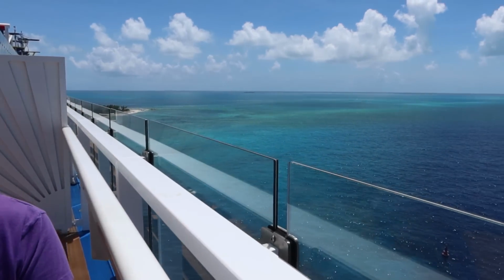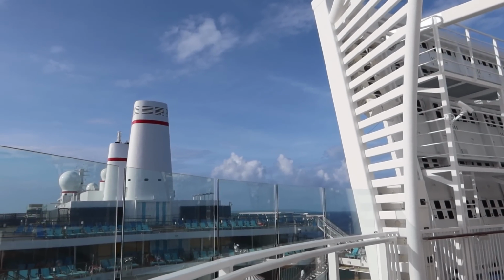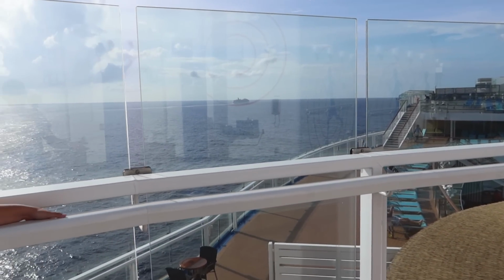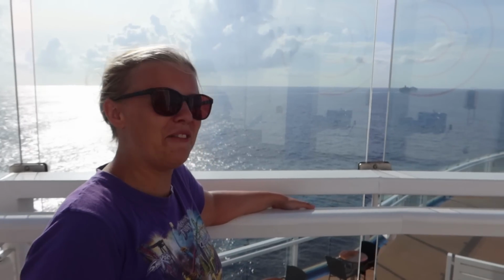Oh, incredible. Yeah. We've had a lovely relax this afternoon in our stateroom and also on the ship, making the most of the air conditioning. I've had another sleep. Oh, why not though? Relaxing. Exactly. I feel nice and refreshed.